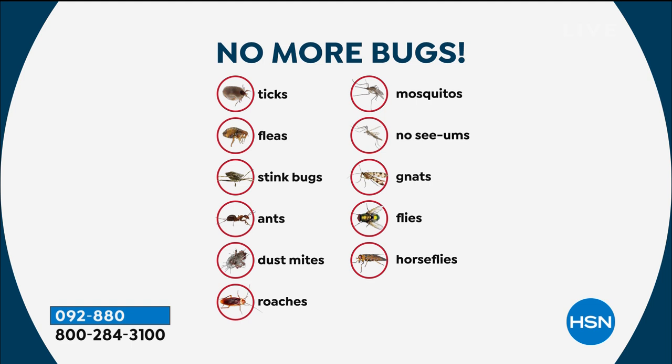I cannot stand cockroaches, and they seem to hang out in the kitchen drawer. But look at all the bugs, right? Oh, wow. The ticks, the fleas, the stink bugs, the ants, and all sorts of ants, right? The fire ants, the ghost ants that come in, the dust mites, the roaches, mosquitoes, no-see-ums.